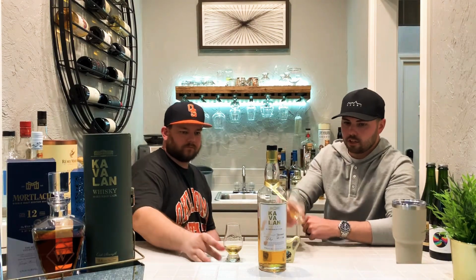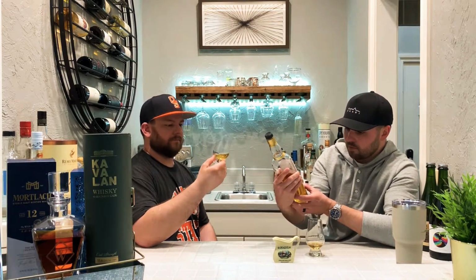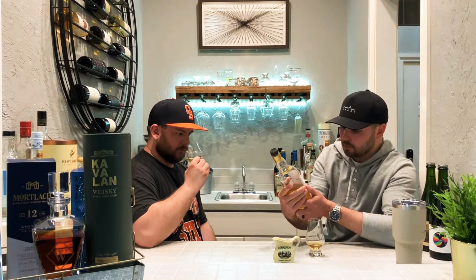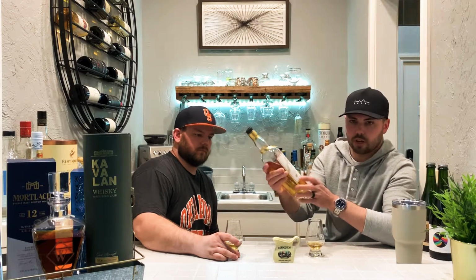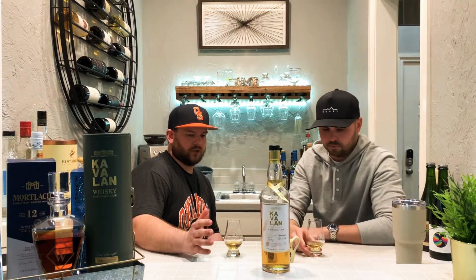So the ABV, I don't know if we talked about it, or did you? I haven't mentioned it yet. So the ABV is 55.6%. This is bottle number 17 of 184. It's bottled at cask strength, non-chill filtered, and natural coloring. It says right on the bottle. So that kind of speaks to the particulates and the things that we see in the bottle.